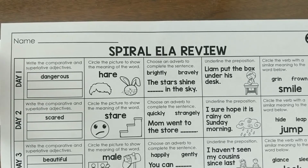Good morning. We're going to be correcting the spiral review for Monday, May 4th. We're correcting day 1. Okay, we have some new things this week in our spiral review that I want to go over a little bit with you.